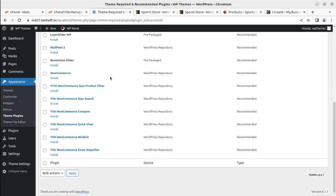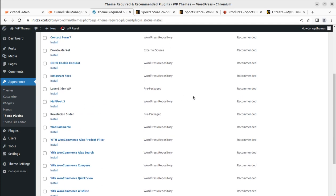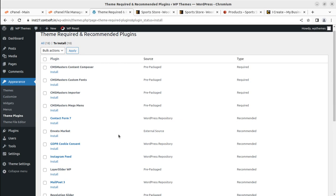Just in case you are not going to use any of the features coming from these plugins, you can deactivate these plugins later after making your complete website, and you can go with only required plugins. So it is totally up to you, but I have to show you all the features that are available with the theme, and I am going to install all the plugins. So 18 plugins is a big number, and I always recommend using the minimum number of plugins on your website.